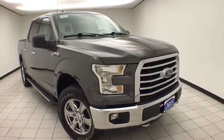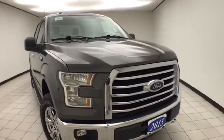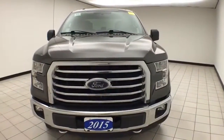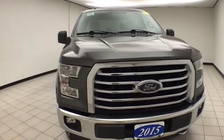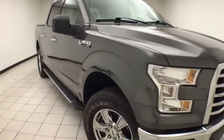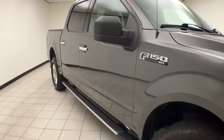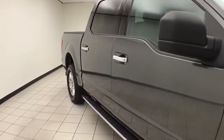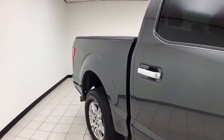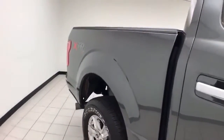Here's a 2015 Ford F-150. This truck was built to tough it out and tested to make sure it's up to every challenge. Features include V8 engine, 4-wheel anti-lock disc brakes, automatic transmission, active grille shutters, voice activation, Bluetooth, manual tilting steering column, aluminum wheels, 4-wheel drive with traction control, rear camera, and driver and passenger front and seat-mounted airbags.